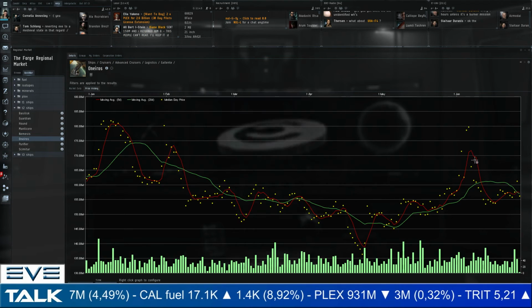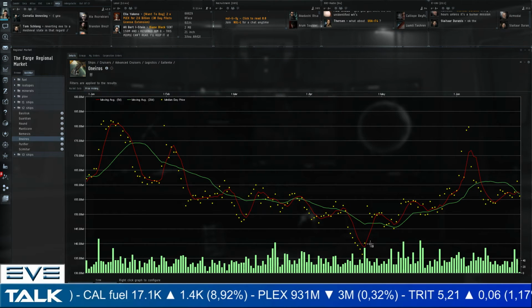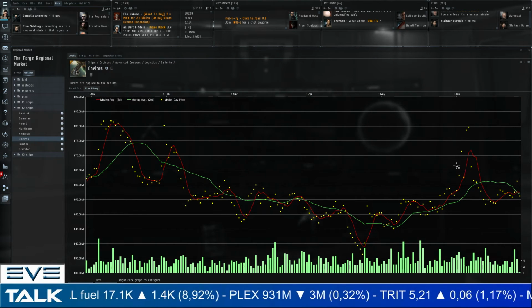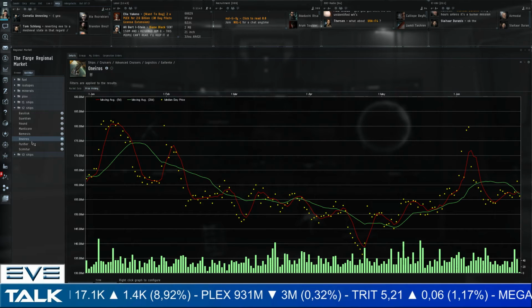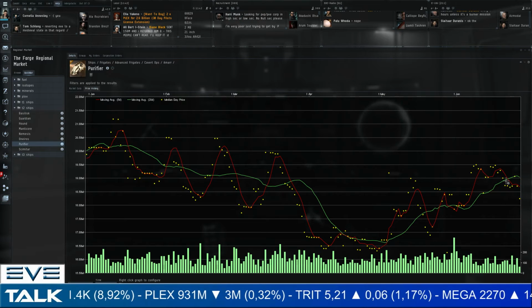Here is the Oneiros then, that lovely little spike. Unfortunately, I'd love to see it close to 140 to tell you that you have another buy opportunity on your hands, so nope. And then the Purifier, yeah, still a little bit too high as well to buy anything.